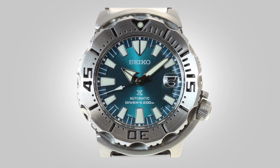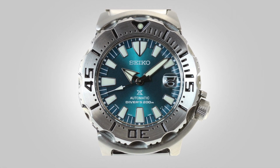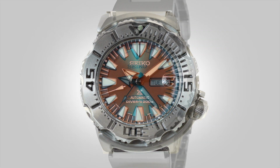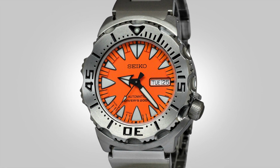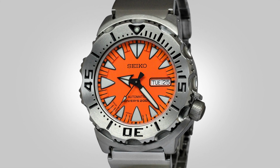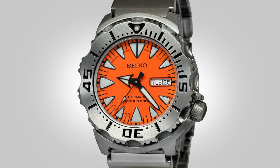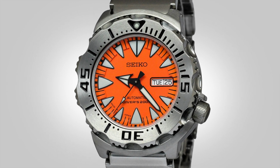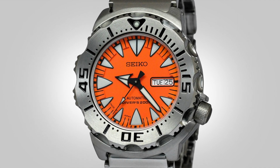Over-engineering can be greatly beneficial in this instance because we all know how hard it is to turn a bezel on some watches when we need them the most. And then the welcoming feature, but also the most polarizing aspect of the watch. I believe this layout is associated with the older generations of the Monster, but the plots on the dial, the shark teeth-like plots that give the watch its name.